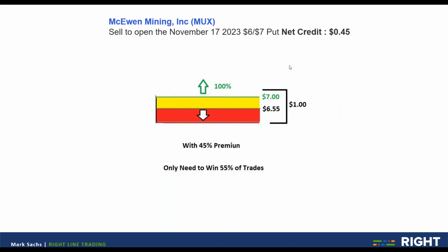$500. So if you traded 8 spreads and made $45 a spread, that's really nice money on one trade. And all we need to do is win 55% of these to be very, very profitable.